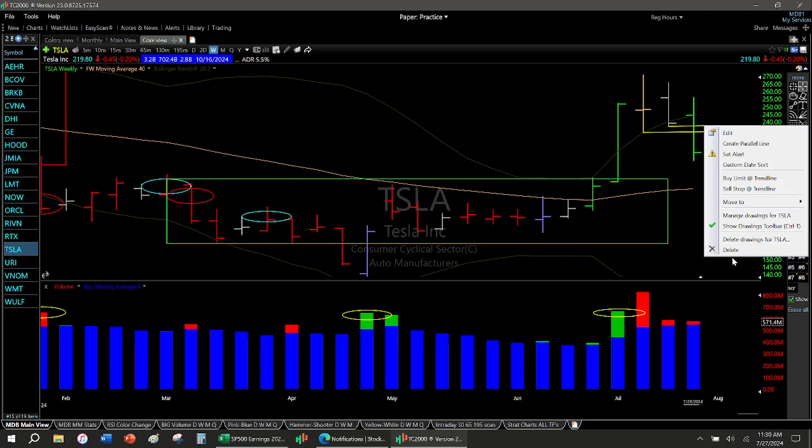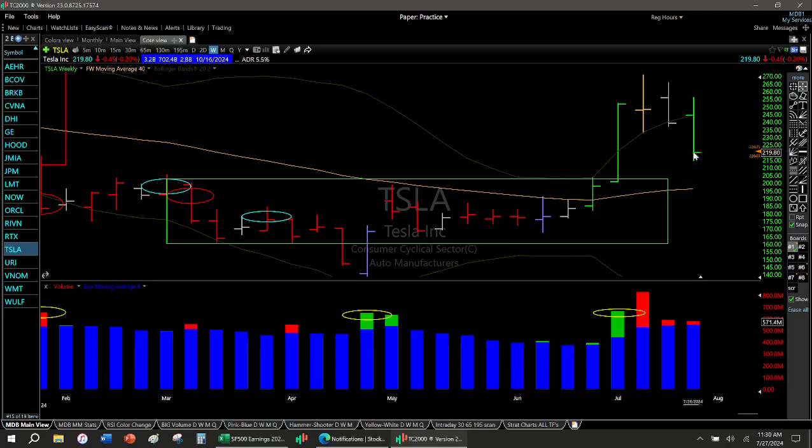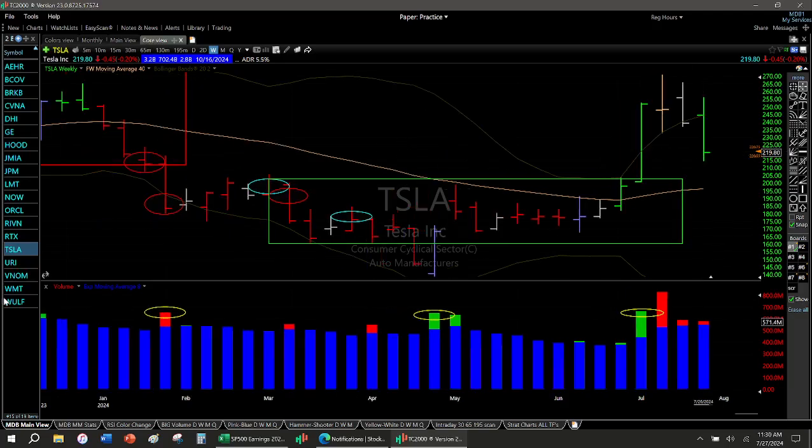But Tesla right now, the mojo has kind of left. It's not completely dead at the moment, but it's going to be, I think.